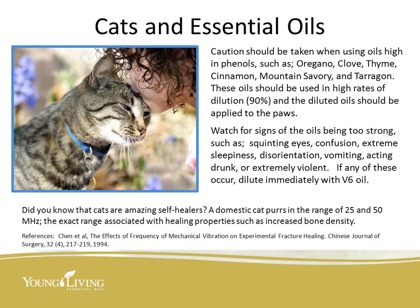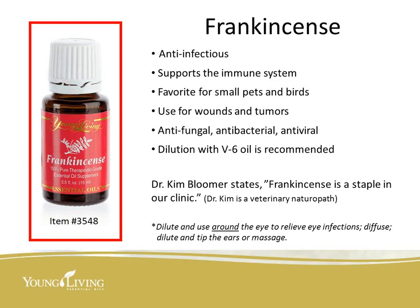As a matter of fact, she said, I wish I had a camera. She said, I have a girlfriend who has cats, and she had the beautiful Aria diffuser, and the cats would lean into it and literally put their nose in the aromas that were coming out of the diffuser so that they could just suck it up. And they never had any problems. So they're amazing, and they know what they need. A domestic cat purrs in the range of 25 to 50 megahertz, which is the exact range associated with healing properties such as increased bone density. It's amazing how intuitive our animals can be.